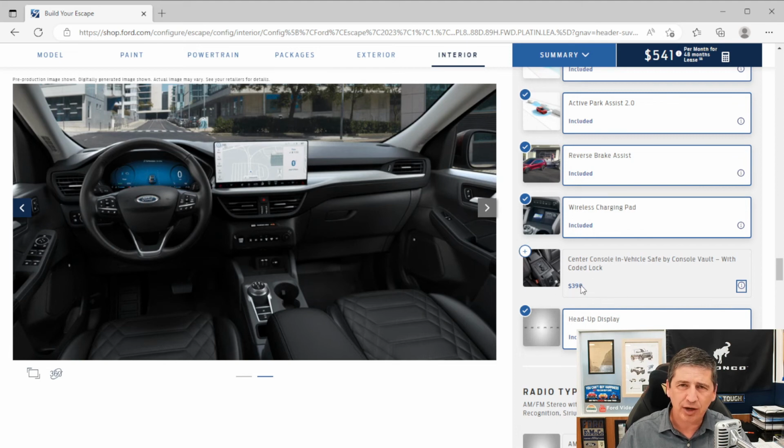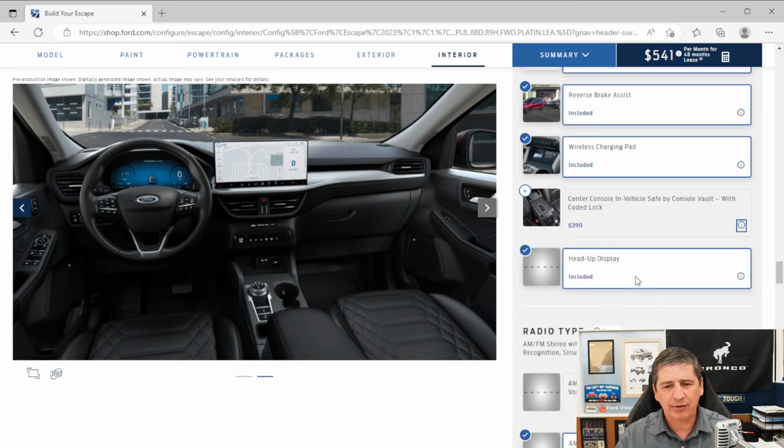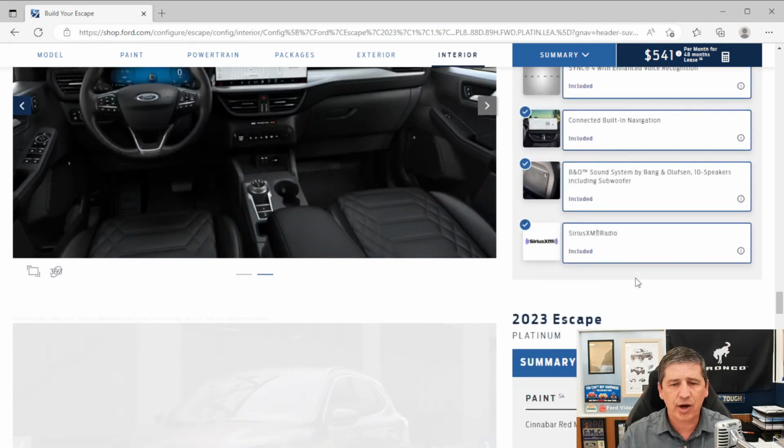It would be cheaper if you do it this way, because it's going to be $390 for the Console Vault itself, and then Ford makes the dealership install it for you at no cost. If you get it later, you'll probably have to pay $390, and then you'll probably have to pay a cost to have the dealership install it, unless you want to do it yourself. So keep that in mind if you want to go that route. So I think that's all of our optional equipment for the Platinum trim here.